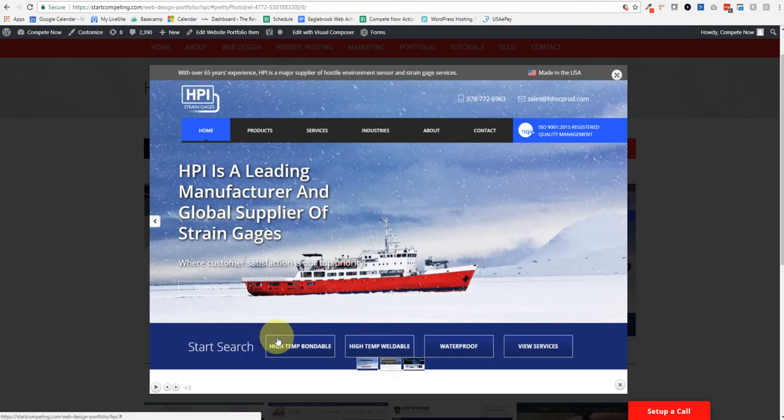And then we have start a search. So you can go to High Temp Bondable. You can launch into any of these searches right off the home page. And that was an important part of this aspect, in addition to just getting the updated look of the site.